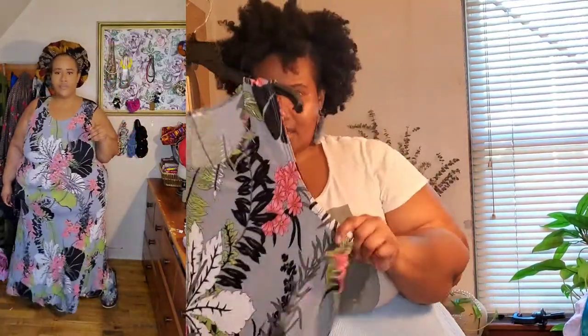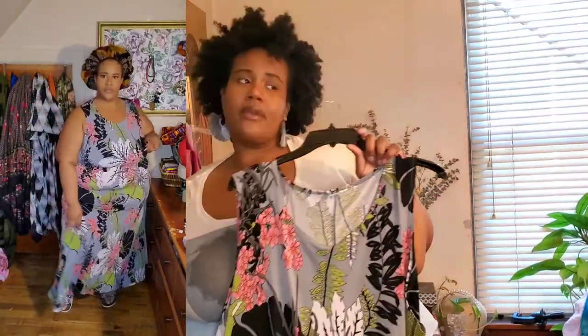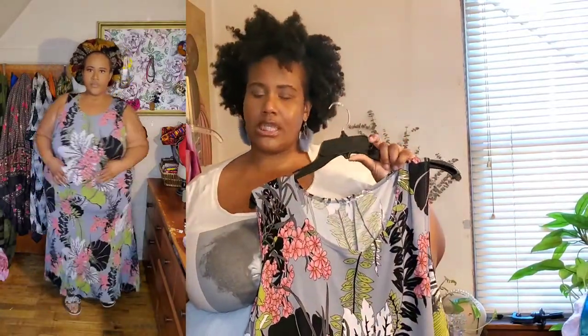I love the tank, sleeveless, scoop neck. Show a little chest, a little cleave. Got your arms out. It's cute. It's hot. And I love the print. I love the fit of her. However, I just wanted to give her a little something. She was just kind of like, eh.